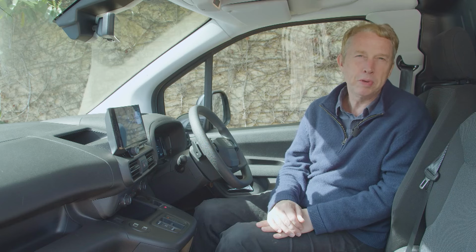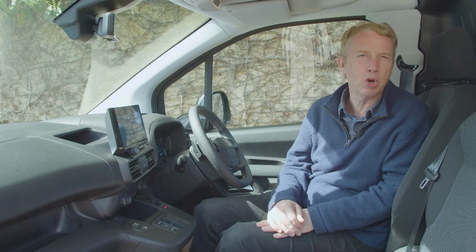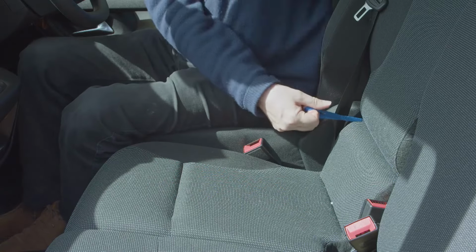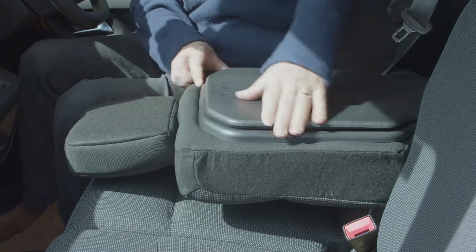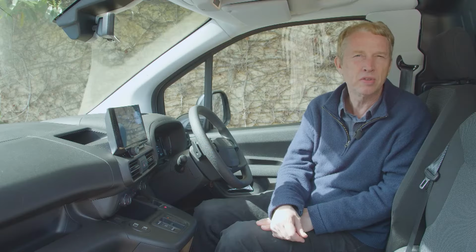This is a place to do business and scout for business, which you'll be able to do more easily with your laptop if you pull on this blue tab and fold out the center part of this middle seat backrest, which creates a swiveling work surface. This feature is another thing that's standard above base trim.